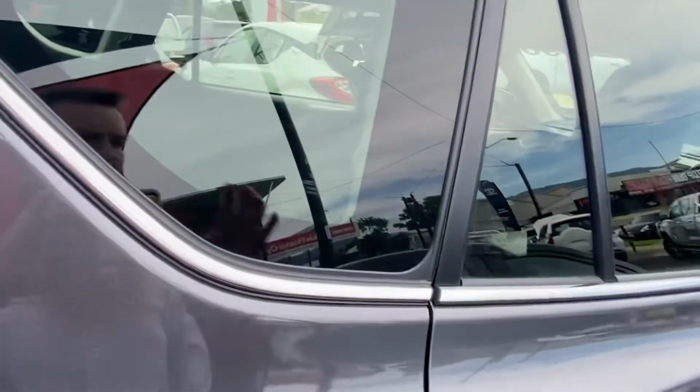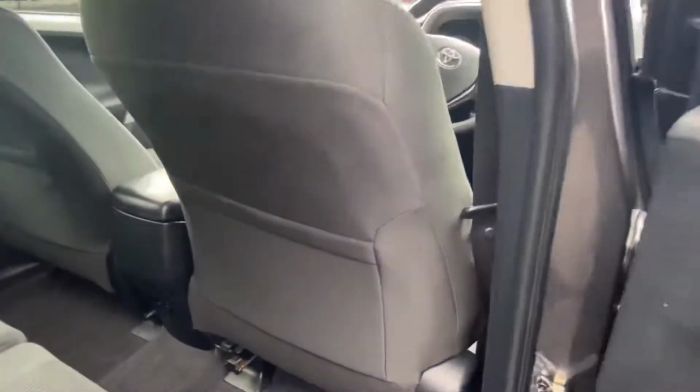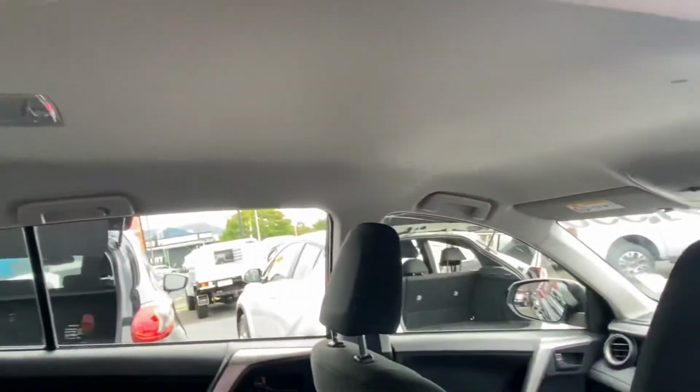Beautiful. Now we'll make our way through the interior, making sure it's just as clean. So, passenger door, the rear driver's side and the rear door here. Make sure there's no scuff marks, scratching, wear and tear, those types of imperfections along the carpet and the upholstery. Make sure there's no cuts, tears, burns, anything like that. Beautiful. Also double checking the headlining, making sure it's in good condition.